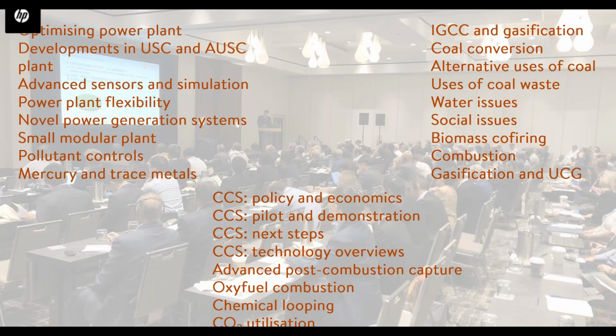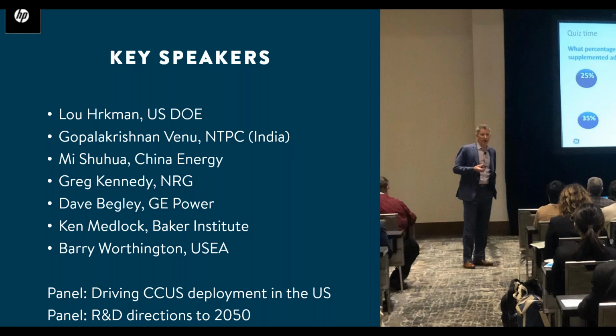So here's a brief overview of the technical sessions we cover at the event. They can be broadly divided into three streams: high efficiency, low emissions plant in the top left, developments in CCUS at the bottom, and other topics on the top right, including non-energy products from coal and coal waste, biomass co-firing, and sustainability related issues such as social acceptance and water consumption.